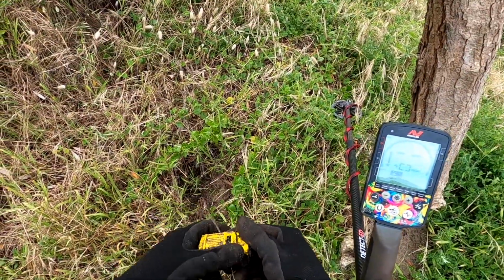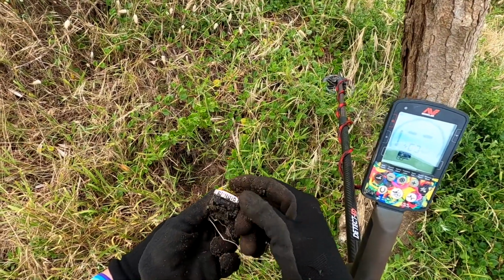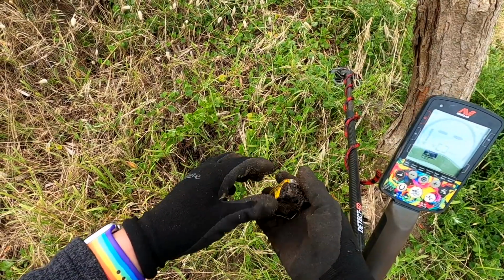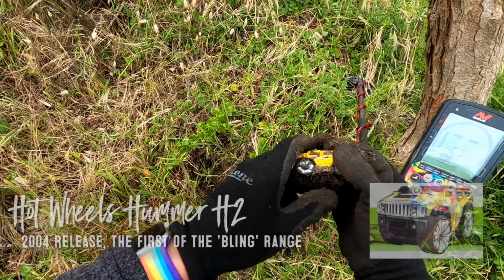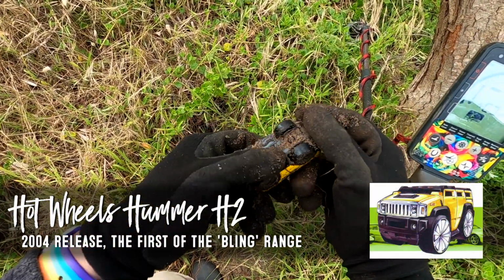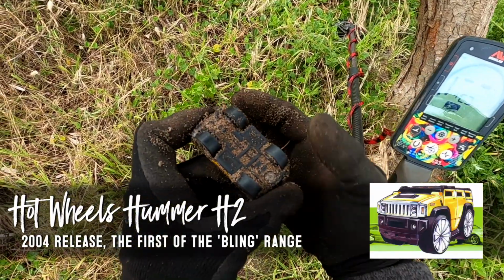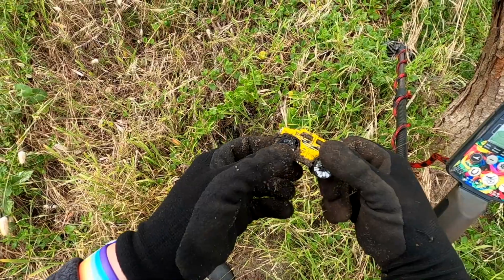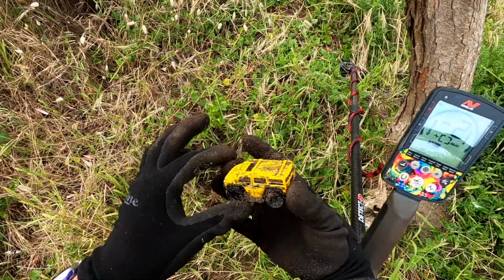We've got one of the coolest looking little cars I've seen in a while. I don't know that he's been down there a great deal of time. Looks relatively recent to me. What a fun little vehicle. He's mostly plastic. And if I have a look at the bottom here, we do have writing. So it is a Hot Wheels and it's a Hummer H2. I'll clean him up when I get home.